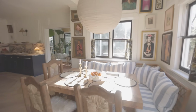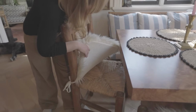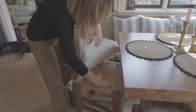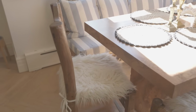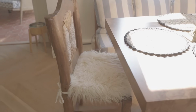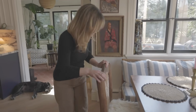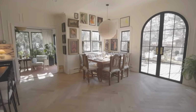So these I actually added. You can see underneath, it's just the rope chair here, which actually was just not the most comfortable. So I sourced these, and they're really inexpensive. They're from World Market. I think they even came in packs of 2, but they're really cozy, and they're actually surprisingly easy to clean as well. So I love how they really warm up the breakfast nook as well.